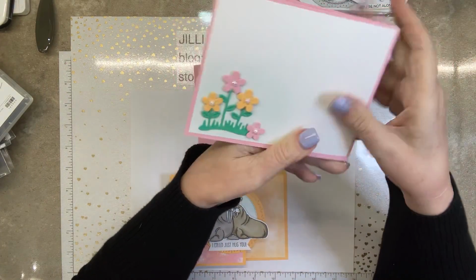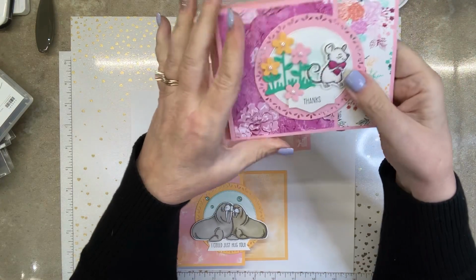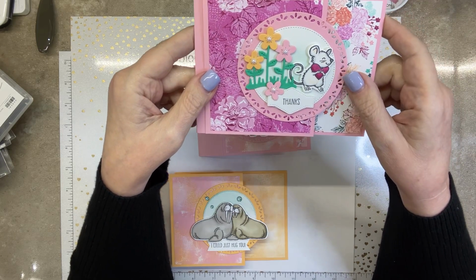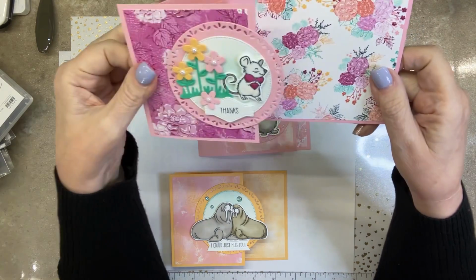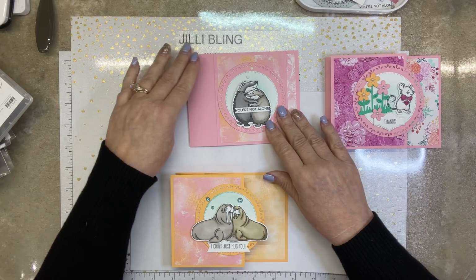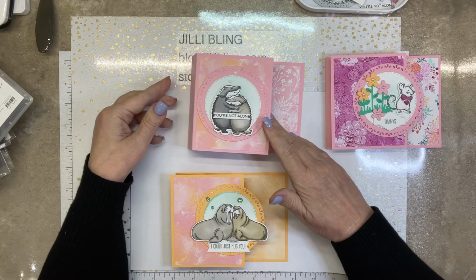And then these are the flower dies that come with this bundle. Aren't those just the sweetest little things? So we'll do that today too. Oh, so much fun. And another difference is this one, when it closes, there's this panel that you can see in Pretty in Pink. When it opens, you don't see it at all.